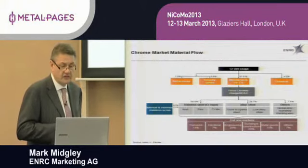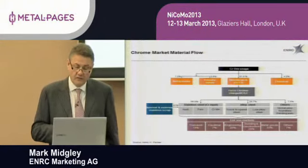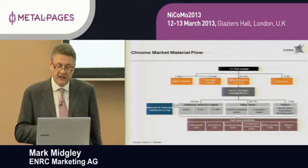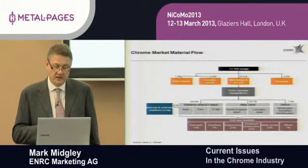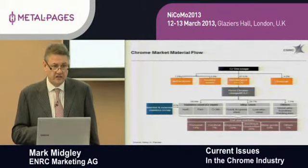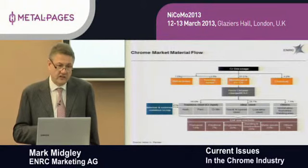So moving ahead now to the chrome market material flow. Obviously the base of everything is chrome ore, and as you can see from this slide, over 90% of the chrome ore that is mined goes into the metallurgical sector. And when you then drill down to see where it goes, around two-thirds of it goes to the stainless steel sector, just over 25% to the alloy steel, and then the others is your aerospace and high alloys where you're using chromium metal and low carbon chrome.